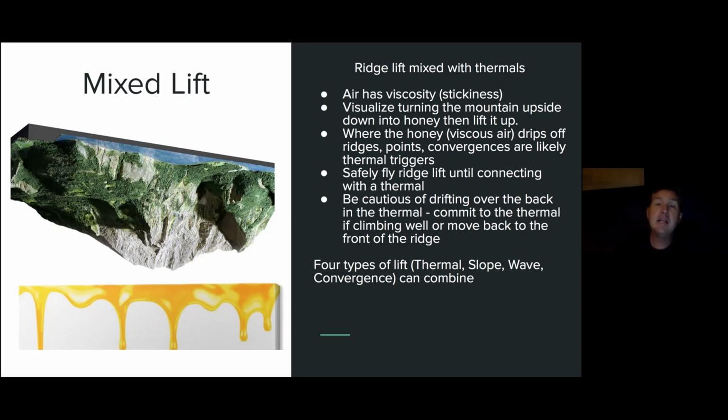And where the honey drips off the ridges and the points and all those convergence points, those are the most likely thermal triggers. Jeff talked a little bit about thermal triggers, but thermals a lot of times need some motivation to depart the terrain. They'll actually stick to the terrain. They'll stick in these bowls and they'll stick on the faces. So you could find yourself ridge soaring up to the top, and then you might find yourself thermaling from that point on. We'll talk about that in just a moment.